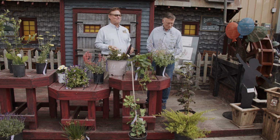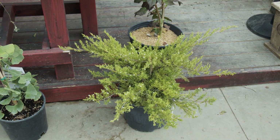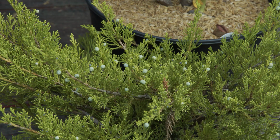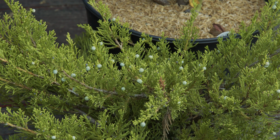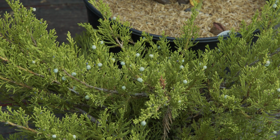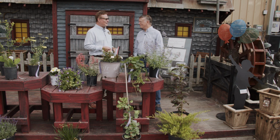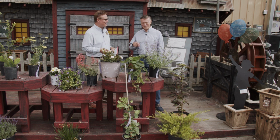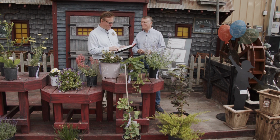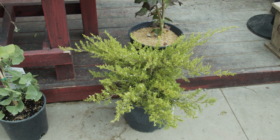Next up is one of our old-fashioned junipers. It's our Sea Green Juniper, and you can see those little bluish-colored berries. And those berries can be harvested and collected. You can make gin out of that. Serious? I'm serious. I've seen those a million times, and you can actually make gin out of them. Absolutely. Don't ask me how. I've never done it, but yes. Not that I'm interested. Yeah, they're edible. The Sea Green Juniper is priced at $34.99, and yes, those berries are edible.